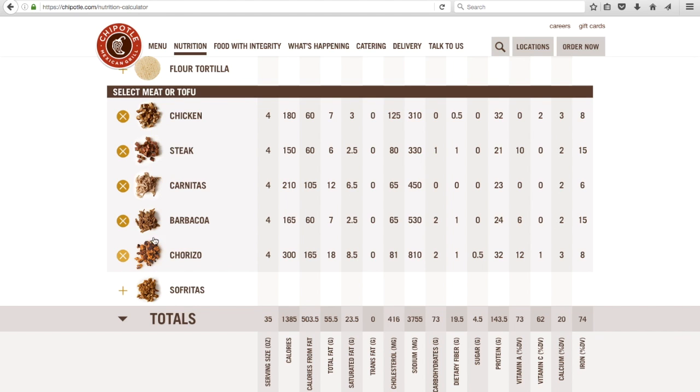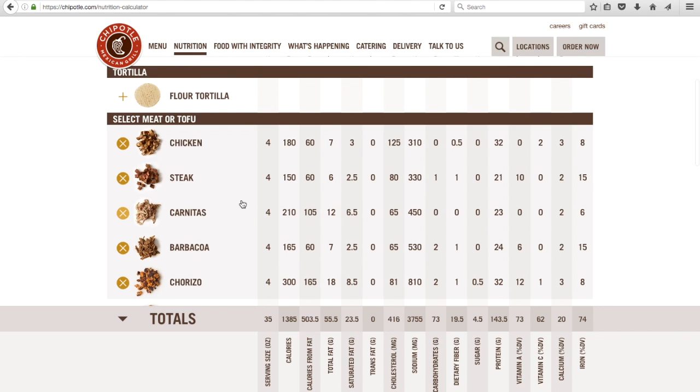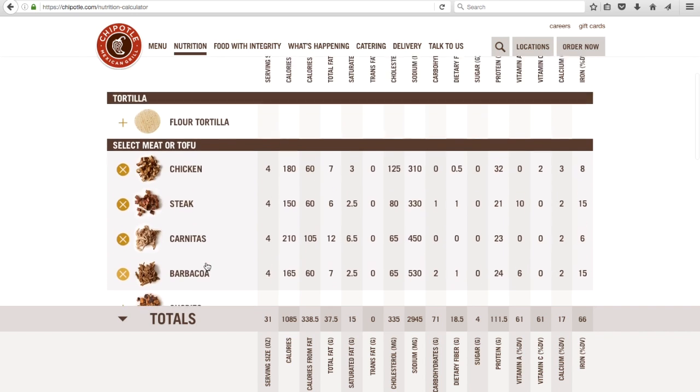But here we're going to look at the meats. Even though I'm looking at this column right here, you see 32, 21, 23, 24. So the chicken and the chorizo stick out primarily for the amount of protein. But when you look at the total calories, obviously the chorizo contains a whole lot more calories than the chicken. So if you're trying to lose some weight, go with the chicken option. Chorizo has a lot of fat and protein, so it's just a lot of calories right there. So I'll take that out.